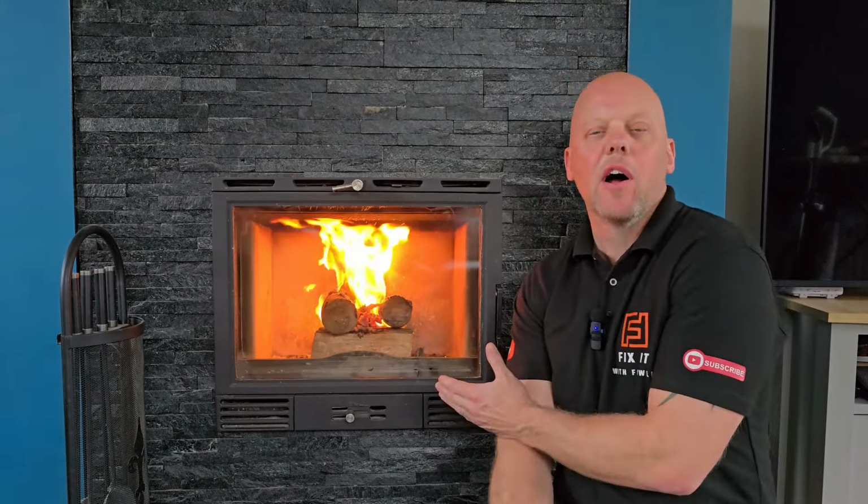Once you've decided on which type of stove you'd like, there's now another two options. You can have an inset stove like this, which looks quite contemporary and modern, or you could opt for something like one of these traditional stoves, which I think are probably slightly more efficient.